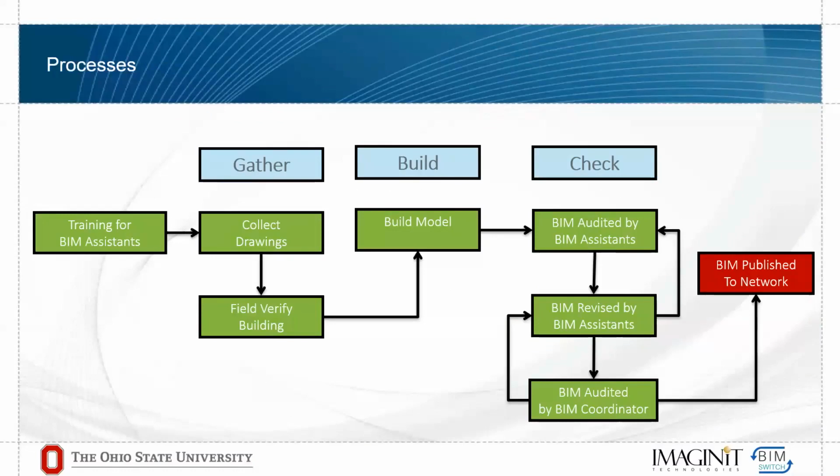Now, again, we're using students, and we want to ensure that the quality of every single model is as high as it can be and is as consistent as it can be. And so we have a number of ways for the students, in our case, to audit their own work, and then we turn it over to our BIM coordinator, who then audits their work and does some additional auditing, and then they iteratively work through their model until the BIM coordinator is happy with the quality, and then we consider that model done, and it gets published out to everywhere it needs to be placed.